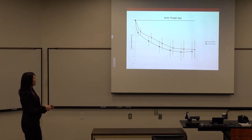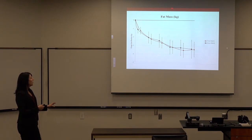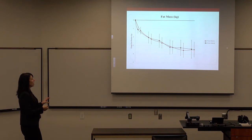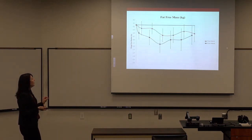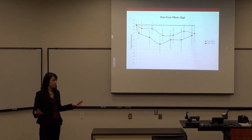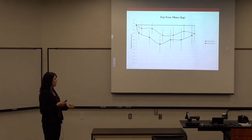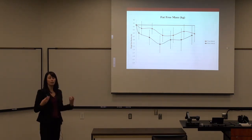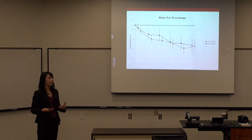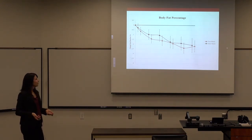But false matches still did better with a reduction in body weight. Now when we break down the components of body composition, true matches actually lost more fat mass. And they did a way better job than false matches at preserving their fat-free mass. If you can preserve your lean mass, that has good indicators of health outcomes, so that's advantageous when we're trying to improve health. And also, true matches had a greater reduction in body fat percentage.